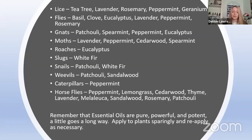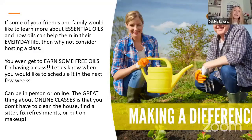And for horseflies, there's a combination there: peppermint, lemongrass, cedarwood, thyme, lavender, tea tree, sandalwood. So remember that essential oils are pure, powerful, and potent, and a little goes a long way. So you apply into the plants sparingly and then reapply as needed. So hopefully that's given you some ideas of what you can use around the home and garden this summer.